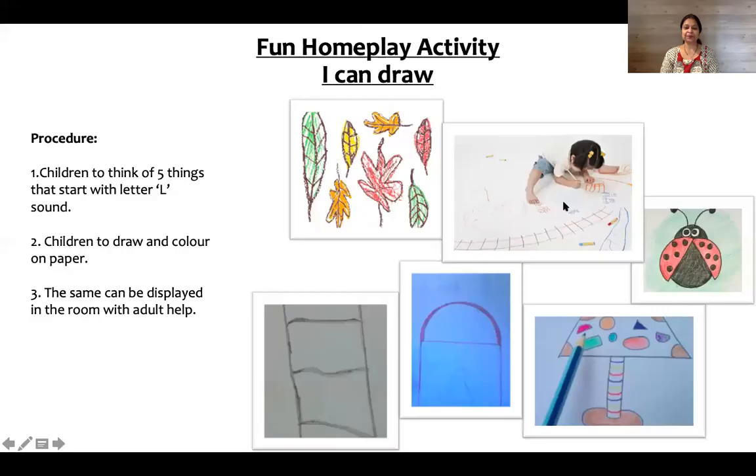And now it's time for fun home play activity. Let's see. Yes, and you know what you're going to do. And I'm sure you're going to enjoy doing this activity. What you have to do is just pick up any five things that start with letter L. Then you can draw it in your drawing book or any book that you have. Okay, and then you can put it in your room wherever you like it so that you can see your drawings and you can revise the words that start with letter L.